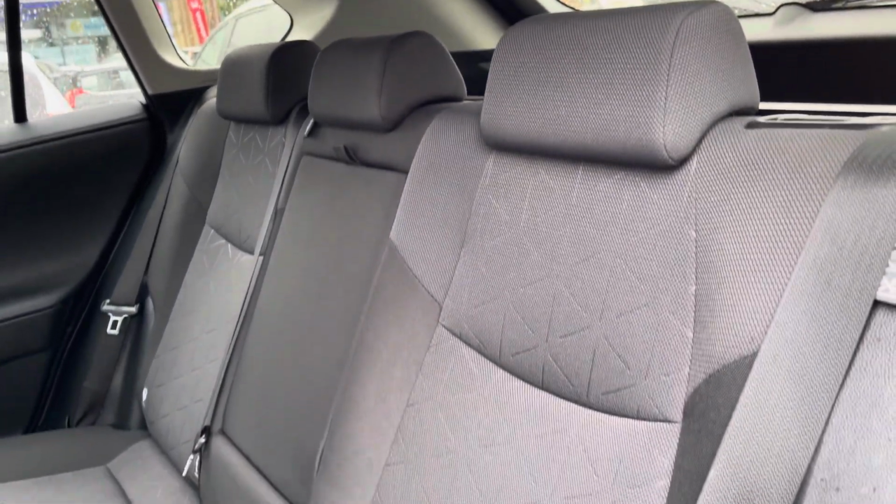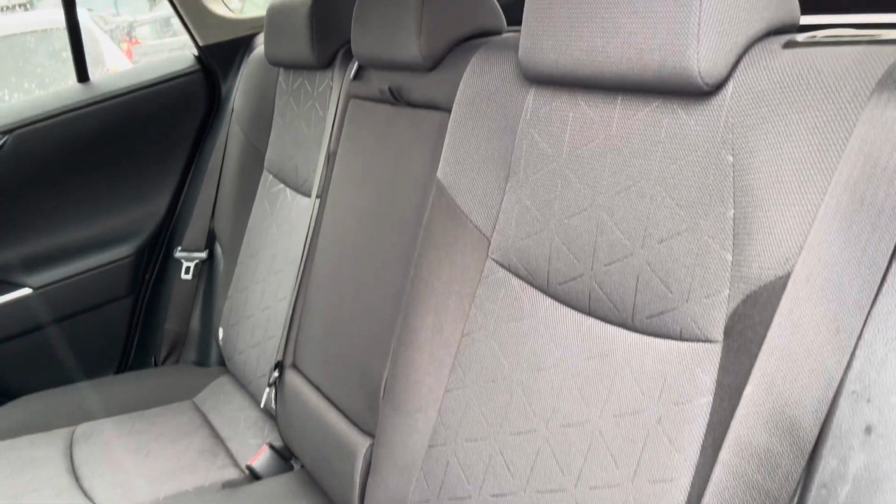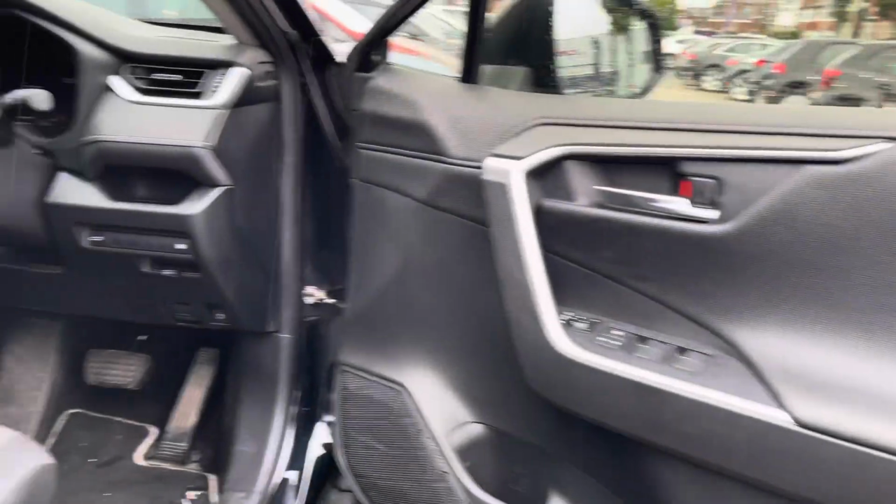Here inside to the rear, you've got your stylish two-tone cloth interior. You have a nice pattern in the centre of the seats. On the outer seats, you've got ISOFIX points, so you can easily fit a child seat into the vehicle and be sure it's safely secured in for peace of mind.